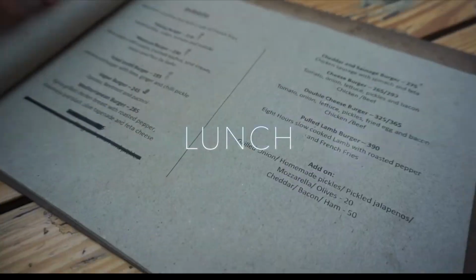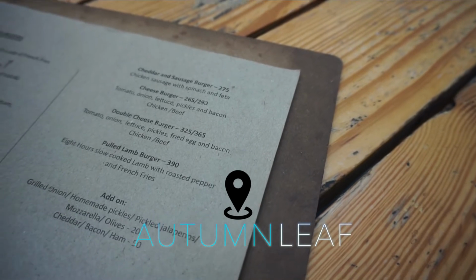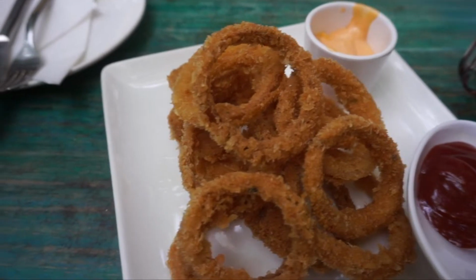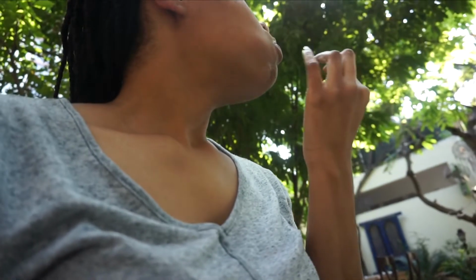Lunch with my friend was so amazing. It was so much fun. We went to a place called Autumn Leaf and I had a smoothie. This is probably one of the best smoothies I've had in a long time. Onion rings, and I also got a salad, but I don't know where the footage of my salad was, but please believe me, it was delicious.